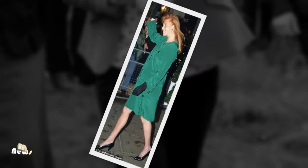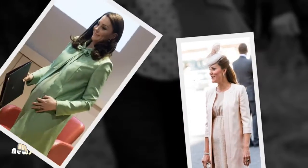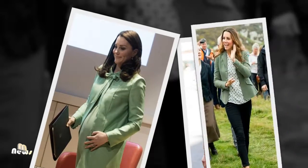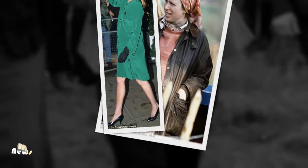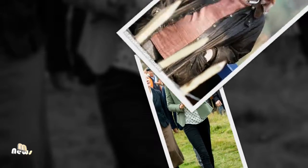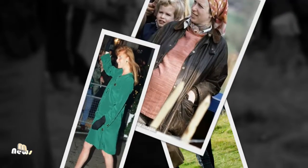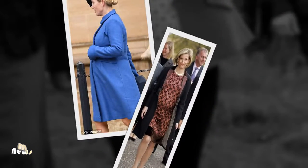These pictures show that the bumps of Zara, pregnant with daughter Mia in 2013, and her mother, Princess Anne, when she was carrying Zara in 1981, are surprisingly similar. Anne's bump was wide like Zara's, and she, too, is in blooming good health, just 9 days before the birth on May 15 that year. Experts say that this may be because mothers and daughters often have the same build and figure, meaning their bodies change in a similar way.